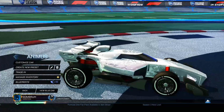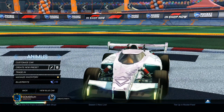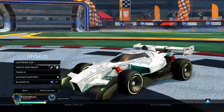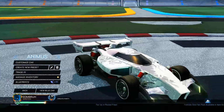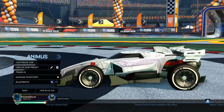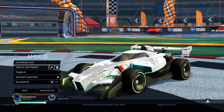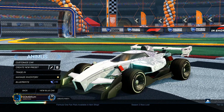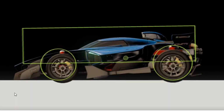These little fins down here and on the side would change color if you had a painted version, which you can only get by trading. But overall, I think it's a super nice car. It's kind of sleek. Nothing too much to say about it. I do really like this super big spoiler. It looks short but fat. So we'll see how that translates in the actual hitbox. But other than that, super nice. Let's actually move on.